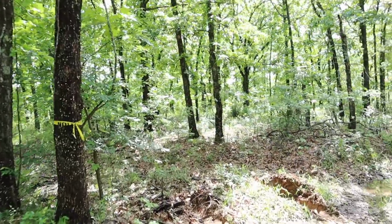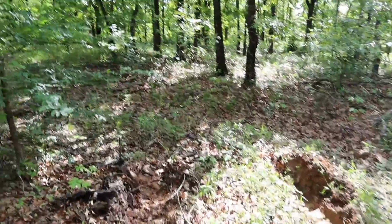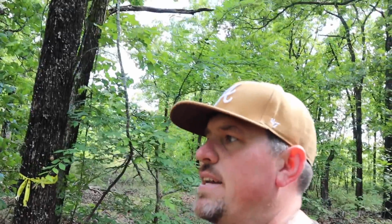Actually, this spot right here is actually a better spot. It's just way too soft. We've had so much rain here in Oklahoma that I didn't want to risk getting that thing in here and not getting it out. It is four-wheel drive, and I did have to engage the four-wheel drive to back down and back it into where it's at, but that was really no problem.